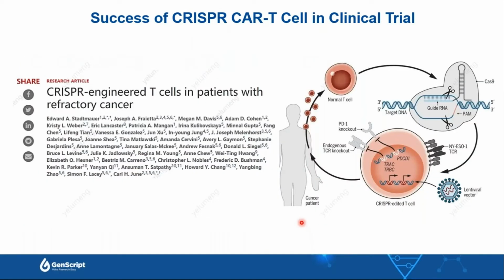However, when we look at the process of this NY-ESO T-cell engineering for generation of this cell therapy, CRISPR was only applied to knock out the endogenous TCR gene and the PD-1 component. The delivery of the NY-ESO payload was still done by lentivirus.